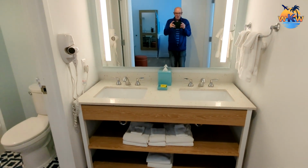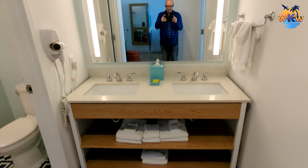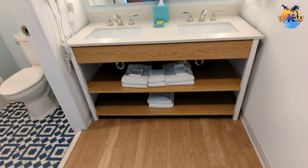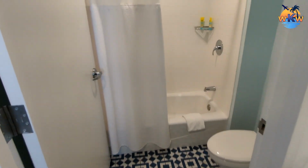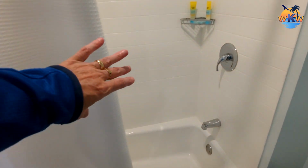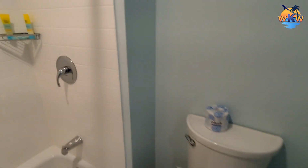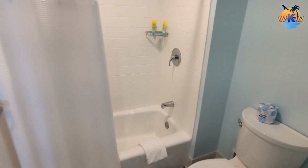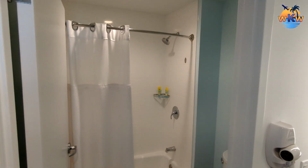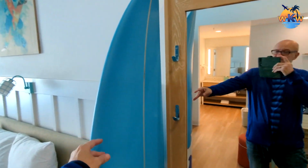Your sink area, double sink. Towels. And then the family bathroom. So here's a bath shower. Your toilet. Long shot there. So I'll show you around it. I love this little divider in the room.